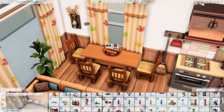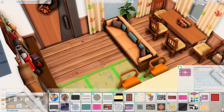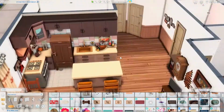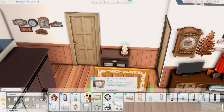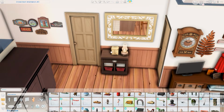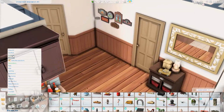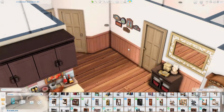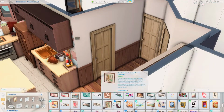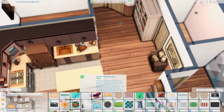But like I said, my main goal was to make this build very autumnal, and obviously with that I chose a lot of oranges and brown tones all around the apartment. There's some color variations in the main bedrooms, but for the most part I tried to stick with that kind of color scheme, and I wanted to find furniture and decorations that also fit with the fall theme as well. And I really, really enjoyed doing this apartment. It was a lot of fun.